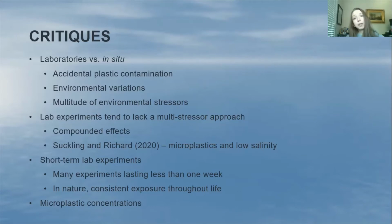And then lots of laboratory experiments are short-term. Many of the experiments I saw lasted less than 1 week. A lot of them even lasted only 2 days, which is nothing, because in nature, these organisms experience a constant exposure to plastics throughout their life. It's not just going to be like, oh, 2 days, whatever, and then back away, unless they maybe live near some municipal drainage or stormwater outlet, which might, after a big storm, cause a bunch of microplastics to rush into the environment, and then those might disperse over time. But yeah, the idea of short-term lab experiments just doesn't sit right with me.